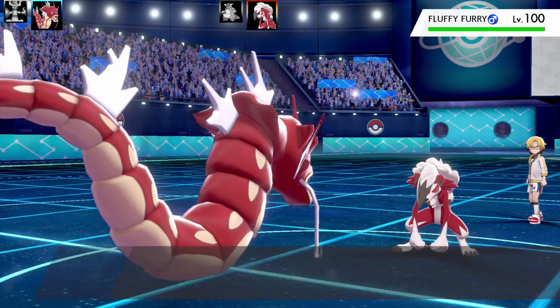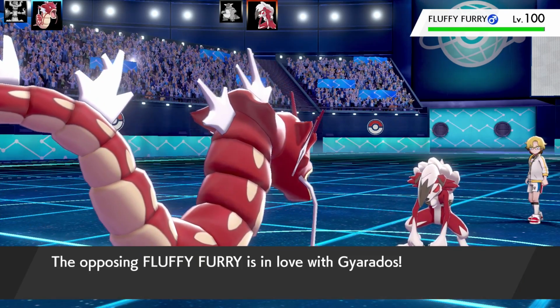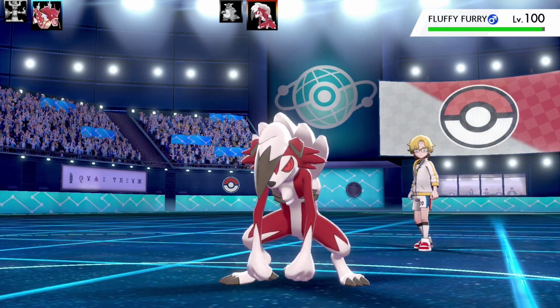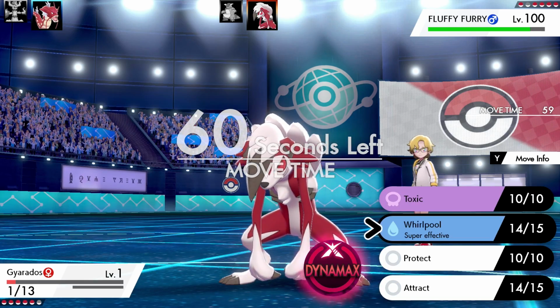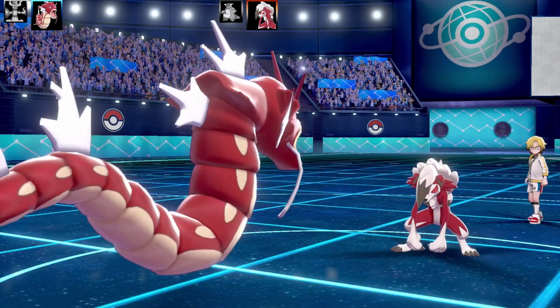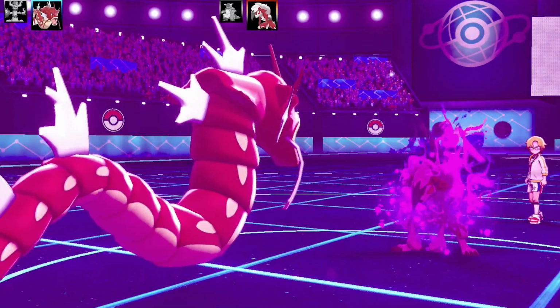So we got the Infatuation up, and we got the Whirlpool up. Say the Infatuation really worked in your favor, right? And they're sort of getting sick of it, wanting to swap their Pokemon out. They won't be able to with Whirlpool, right? Now, on top of that, you need a little bit more damage. Infatuation is a 50% chance, right? So it's good, but it's bad. There's a large chance it could work, but then again, there's a large chance it could fail, right?